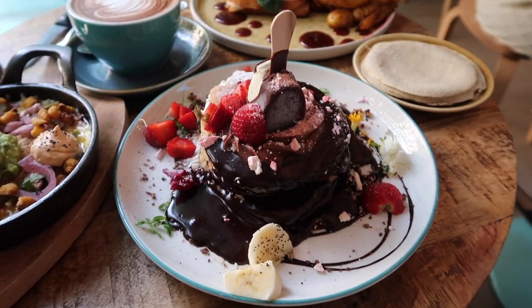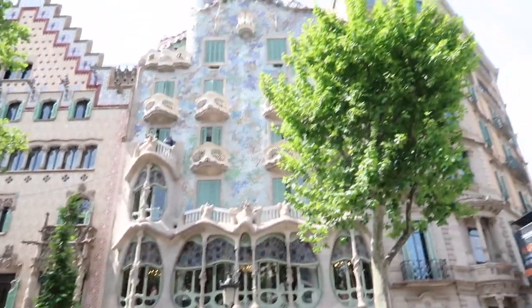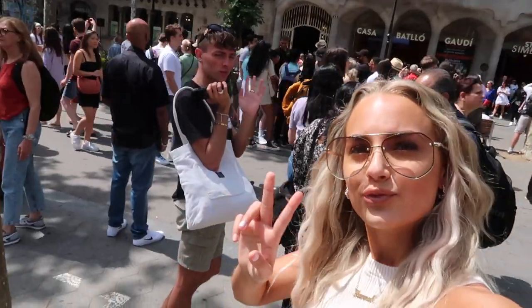The pancakes. That was so dope. That was honestly the best thing ever. So we've just come to the Casa Batlló, I think that's how you say it.